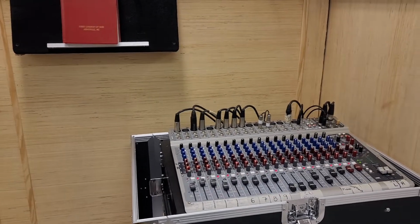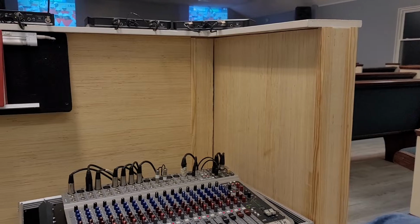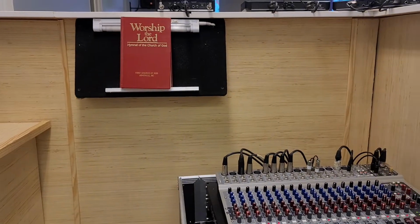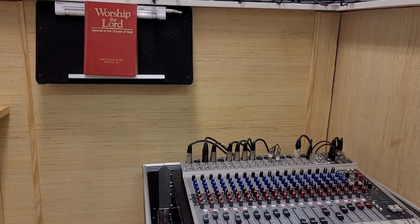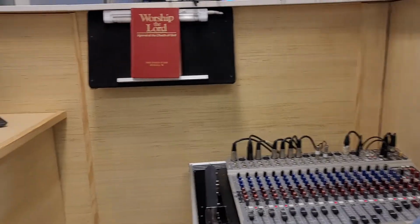So, I put a lot of time into Boomer. Did the corner rounds, did the new top, everything on the Boomer door. I'm truly pleased. So, like I said, if you've got any questions, you want to know how something works, why I did something the way I did it, let me know.